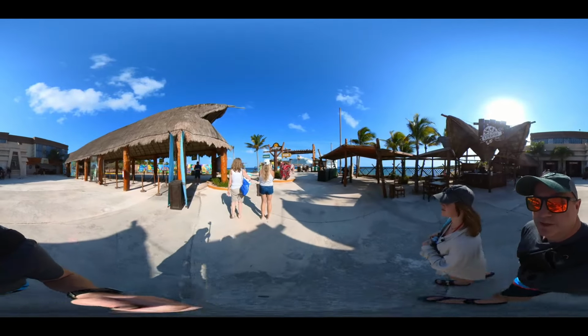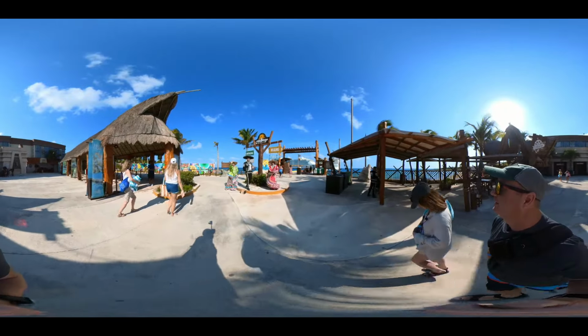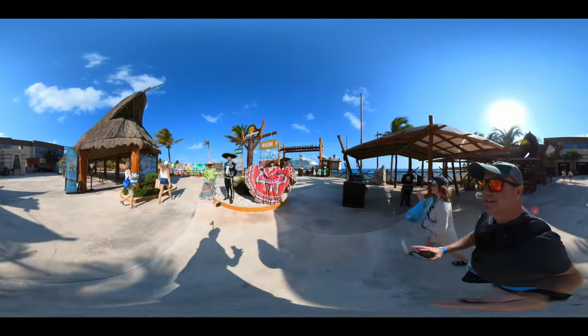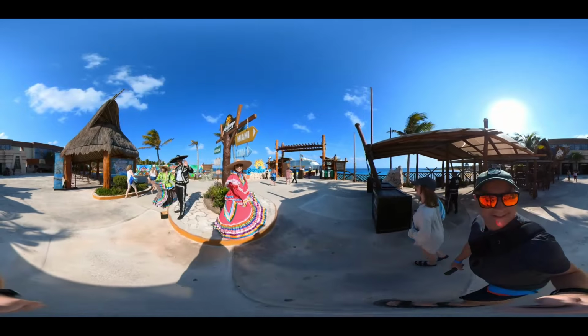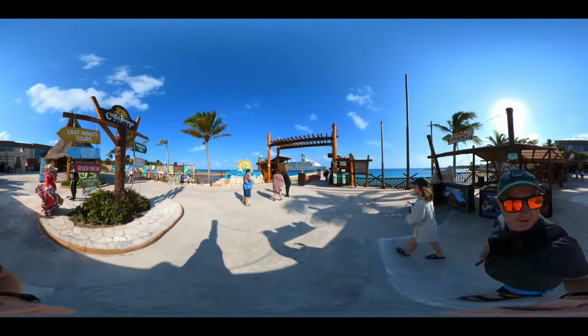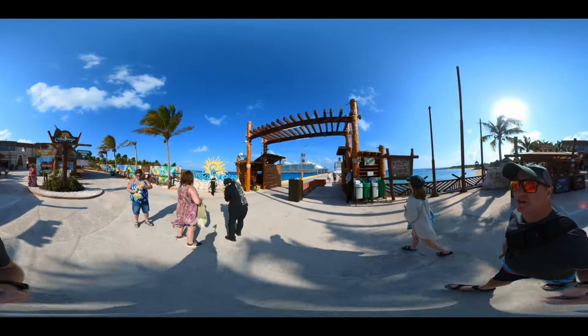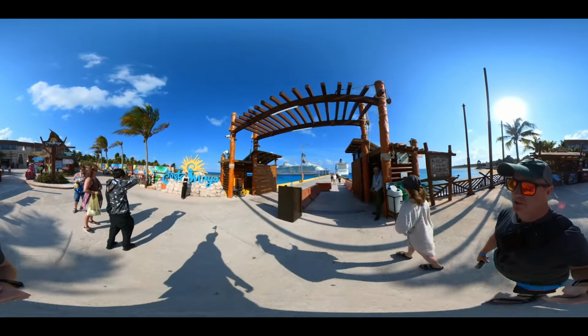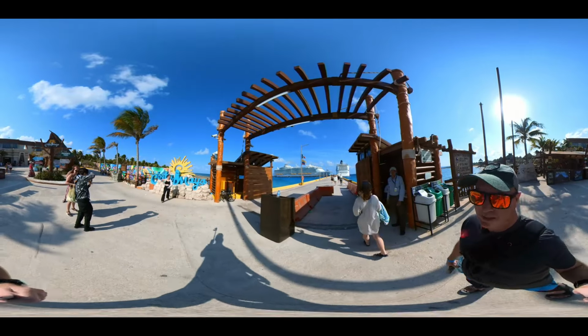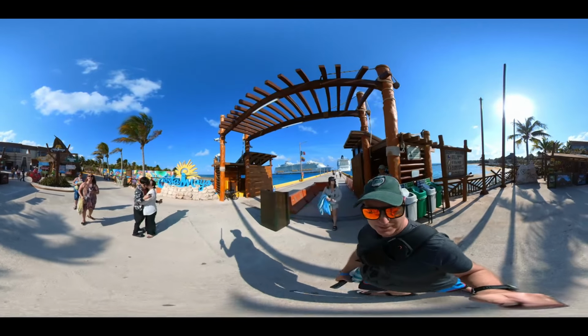Again, you have some folks dressed up in traditional Maya garb, or traditional Mexican garb here. Mariachi. You have a Costa Maya sign over here, which is fun to get your picture taken in front of. Over to the left, and then out here you can see the cruise ships. There's a couple tied up here today. So this is the entrance from the cruise ships.